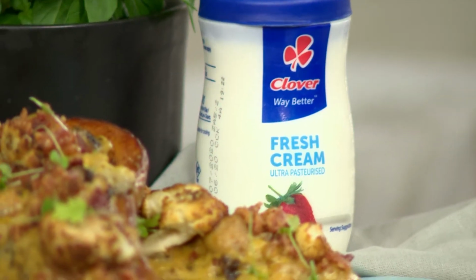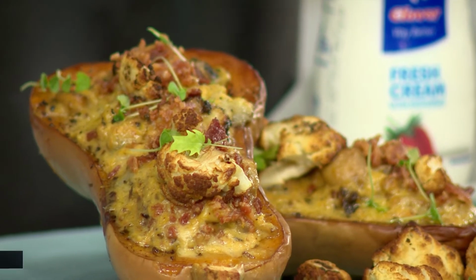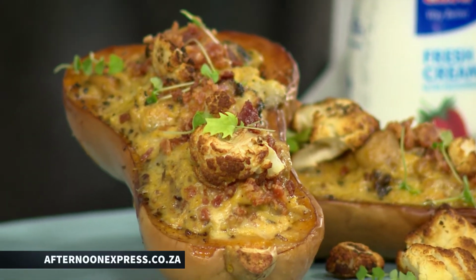Welcome back to Afternoon Express Mzansi, and I trust you're having a fantastic Wednesday afternoon. Now, mac and cheese has got to be the most popular go-to dish that everyone has a recipe for. But today, we show you a lighter version with all the creaminess and still the same flavor with our butternut faux mac and cheese. Dumi?